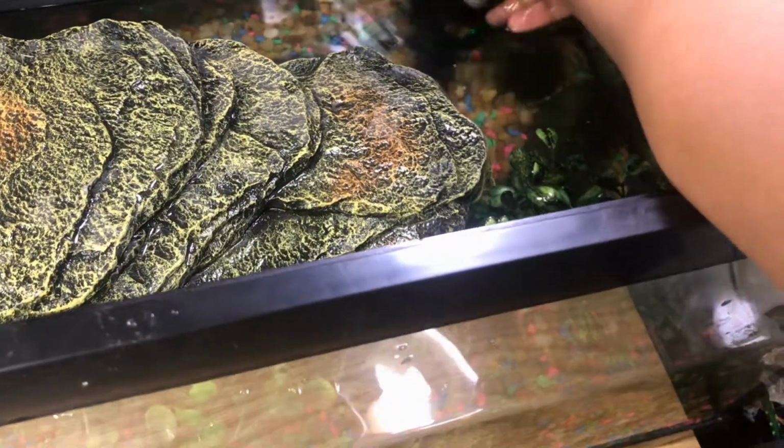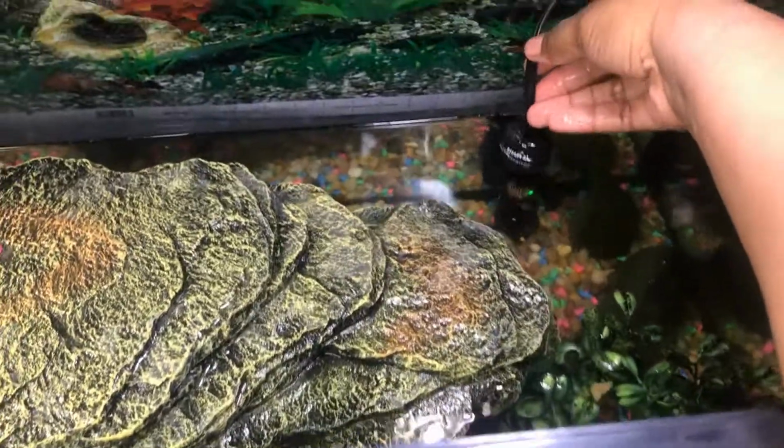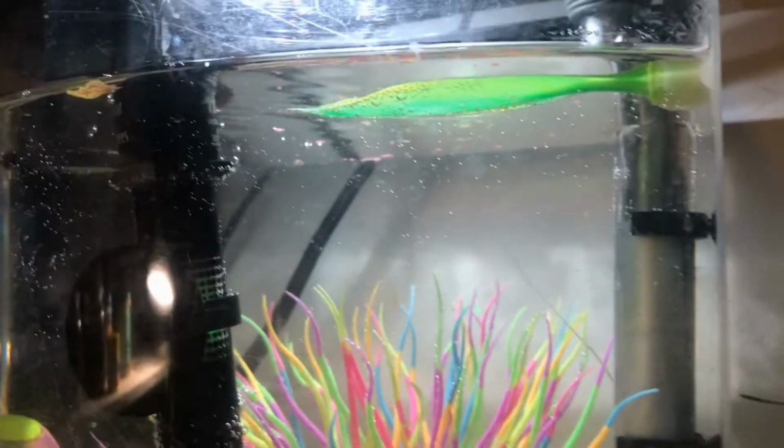Next up, we have a heater. Heaters help to keep the water inside the enclosure very warm. This is one of my favorite heaters because it's very strong, but yet it's so small.